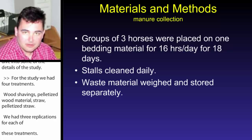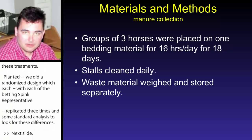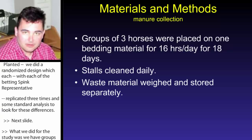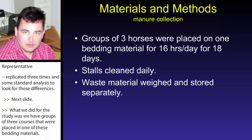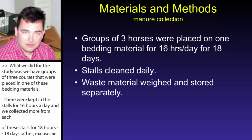So for the study, we had groups of three horses that were placed on one of these bedding materials, and they were kept in the stalls for 16 hours a day, and we collected manure from each of these stalls for 18 days.